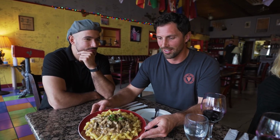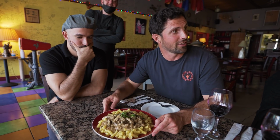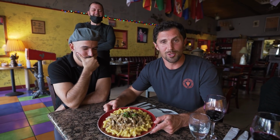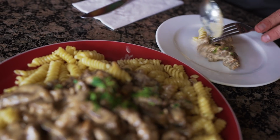I know I did when I was a kid. It was like from a box, yeah. The Hamburger Helper beef stroganoff. This is far from that. This looks like the cover of the Hamburger Helper. This is what it's supposed to look like. It never comes out that way.